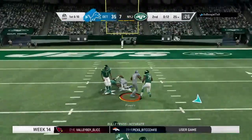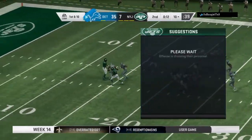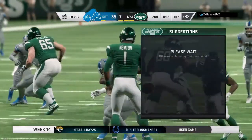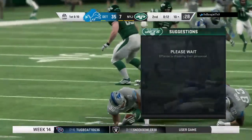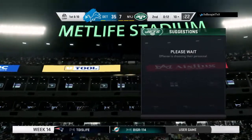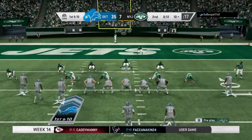And now here is another interception. Picked off at the 13. And he's given his guys a shot for late points as they will take over in range for a field goal or maybe more. A chance to really cap off a big first half here as they come up on first and goal.